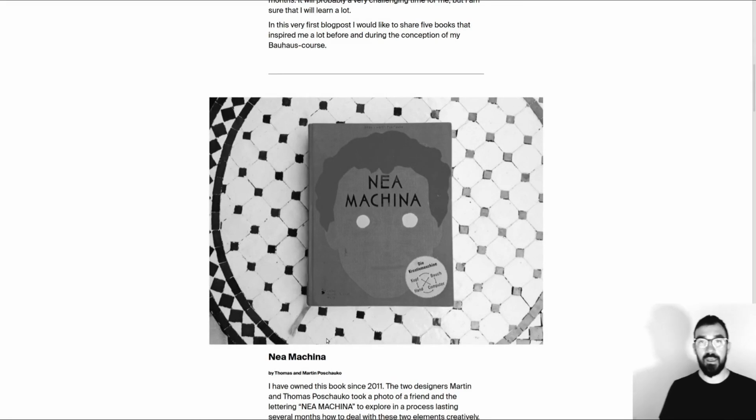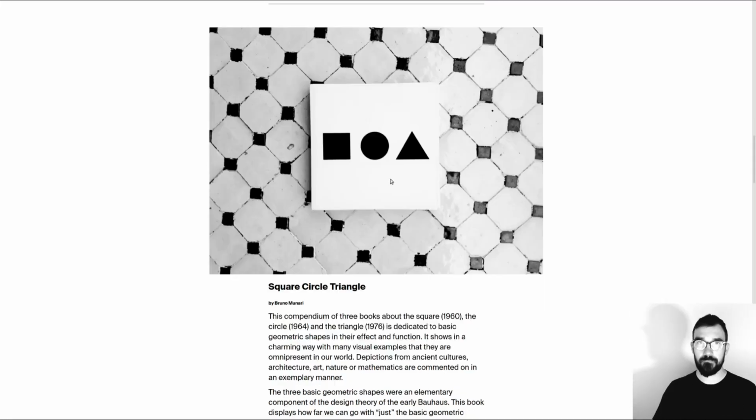It's called Makina. And Makina is basically a documentation of a project by Thomas and Martin Poschauko, 2 designers from Germany. This is their diploma project, in which they explored the creative possibilities of working with inductive design. That means they took 2 different elements, 2 words like Makina and a portrait of a friend of theirs, and tried to get as creative as possible with just these 2 elements. It's a wonderful book. It contains hundreds of different visual ideas, and it also contains a very comprehensive guide and a comprehensive theory part about creativity and design.